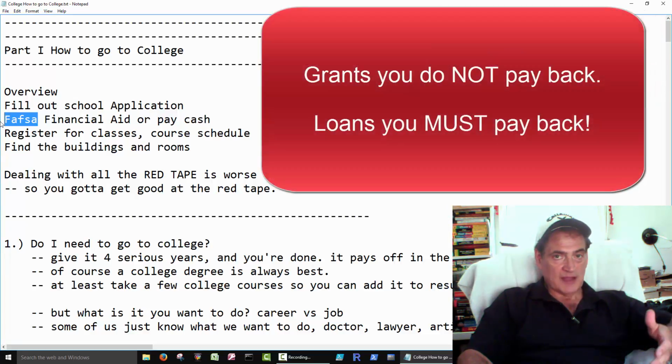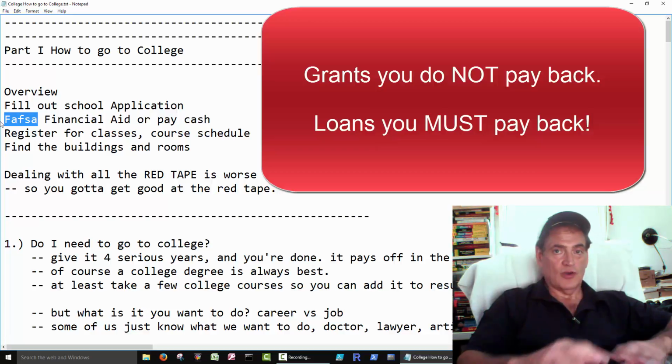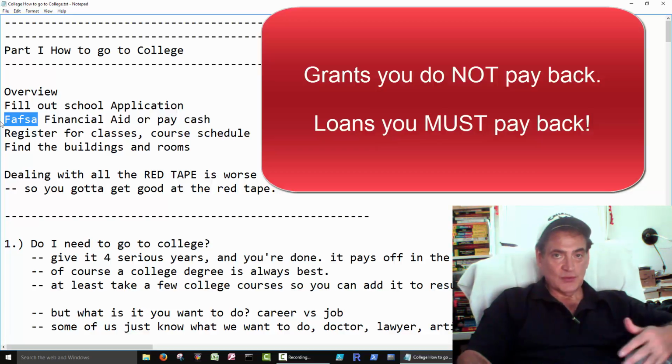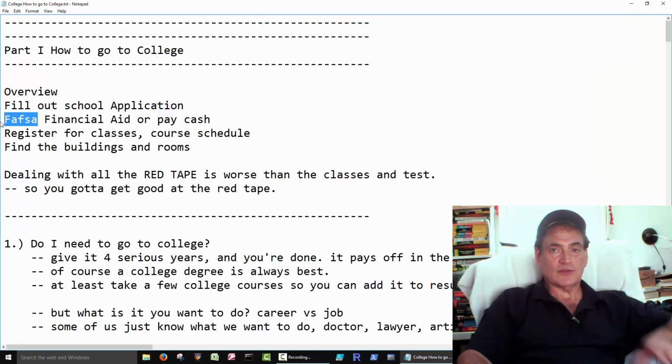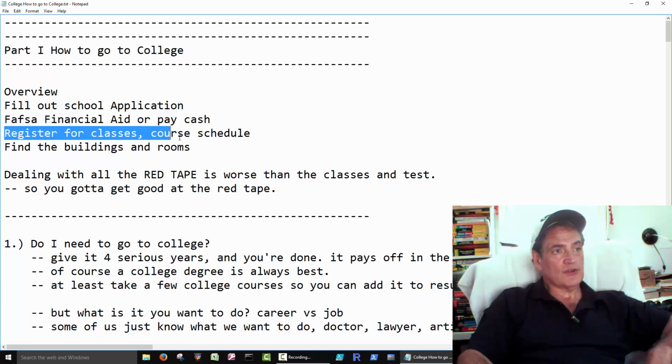Grants, you don't have to pay back. Loans, you have to pay back. So in general, stay away from the loans. Only take the grants. Take the loans if you have to, but try to avoid them. Most of us, 99% of us, we go to school on the Pell Grant. P-E-L-L, Pell Grant. Okay? Then, when that's done, you sign up for your classes.